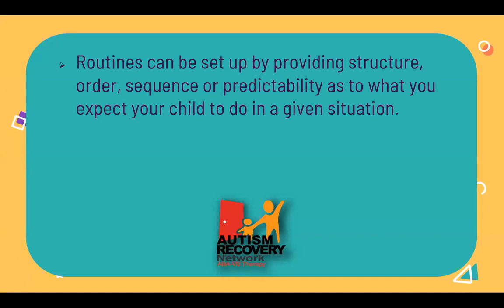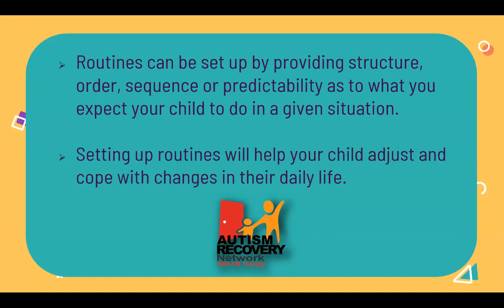Okay, so routines can be set up very simply. They just provide structure, they provide some predictability. As we know, our kids with autism or developmental delays really thrive on predictability, they thrive on structure, right? So what routines do is they give them that structure, so that they are less anxious of what is going to come and they are more prepared as to how to deal with the situations that are going to come up. As I just mentioned, setting up routines will help your child adjust and cope with the changes in their daily lives.